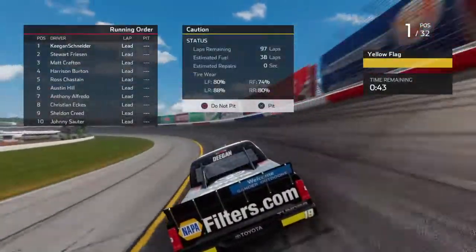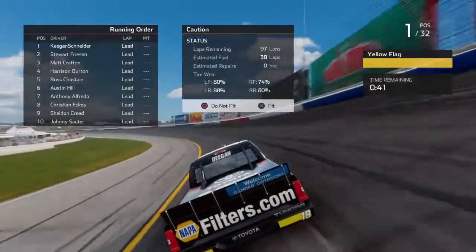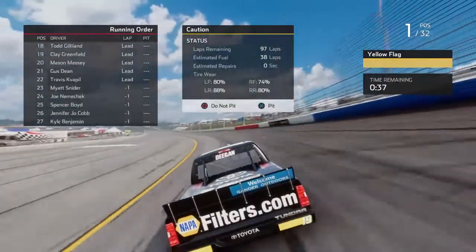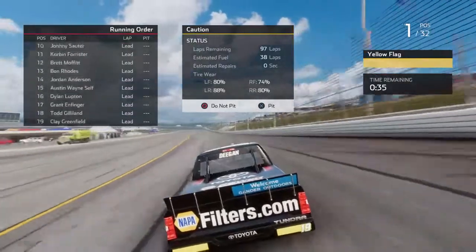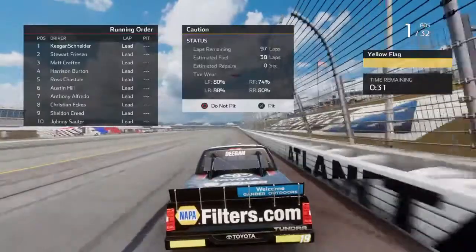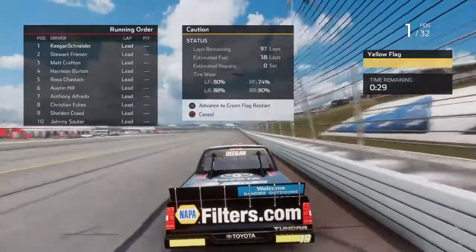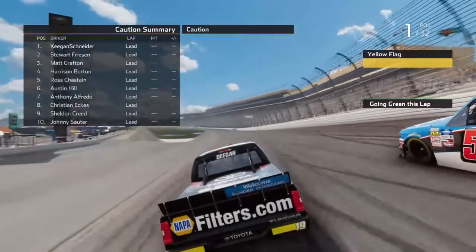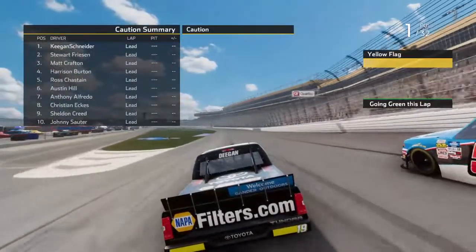And caution's out again. So that will set up another restart before the end of the stage. So 3 cautions in the opening stage of the race now. Mike Snyder will get the free pass in the 23rd position. And now Stewart Friesen will get his shot to restart from the outside of row 1. Not quite a green-white-checker, but pretty close to it.